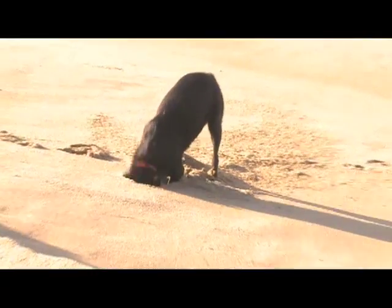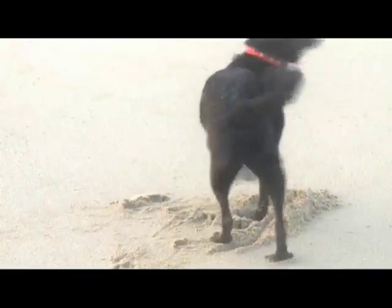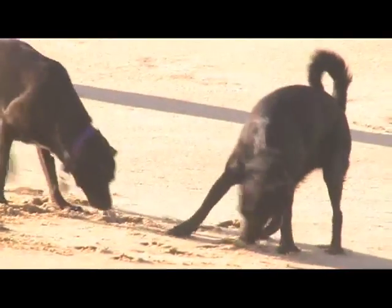One of the most entertaining things about fishing with Stephen is watching his dogs, Boily and Worm, catch crabs out of the sand. Hey, get out of there!